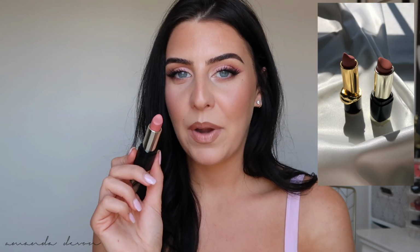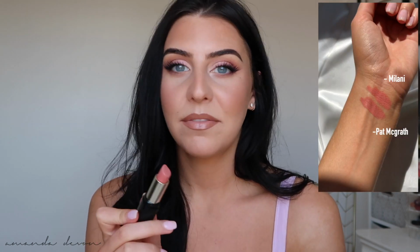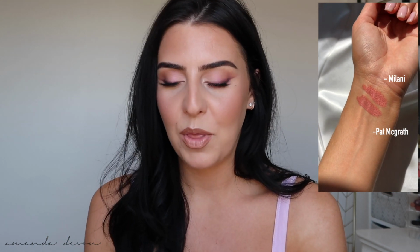But I realized that I picked the same colors whether I'm in high-end or drugstore, and the dupe that I have for it is the Milani Bold Matte in the shade 3. These on my lips are the exact color. You would never be able to tell the difference. We actually did a video with Bree over on her channel. It was a get ready with me, and I put the Pat on the top and Milani on the bottom, and it was the same color. So the tones on my lips look exactly the same.